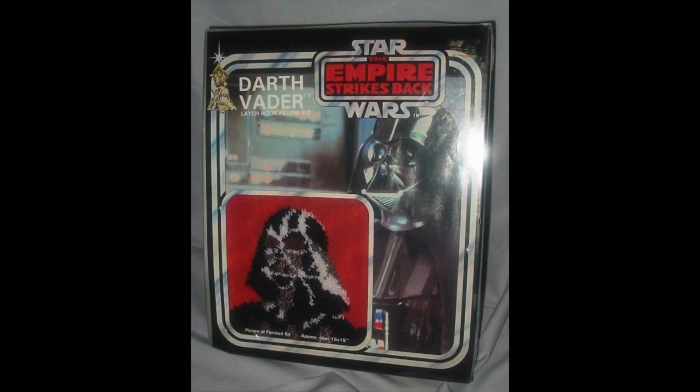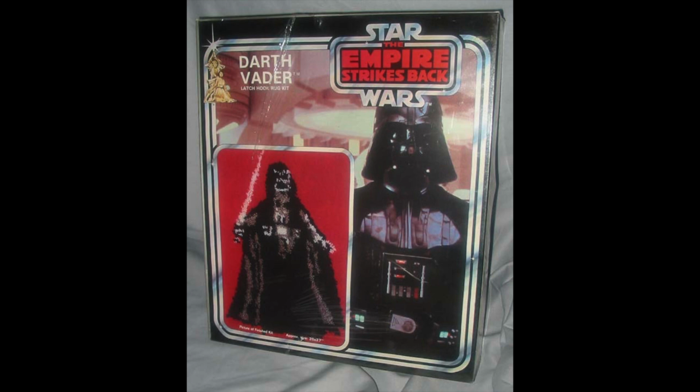And they did two different Darth Vaders, so we're going to have to look at both of them. And here's another latch hook pillow kit with Darth Vader. I love this photo. Although they are Kenner-like, I'm glad they didn't use the same photos that the Kenner would have used. Like the Darth Vader isn't the Darth Vader Kenner photo. Now I'm not really sure how this pillowcase looks when you're complete, but I guess the fun of it was making it. And here's another Darth Vader for the rug kit.